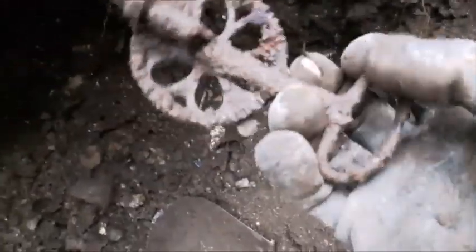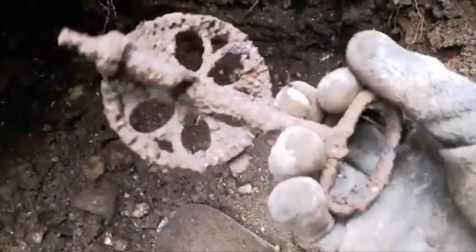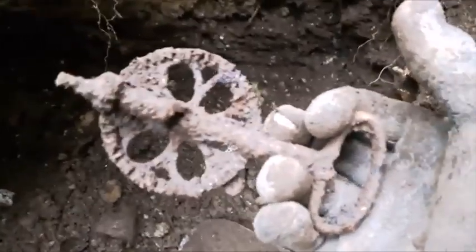I can't even begin to tell you how many of these little hand mixers I pulled out of here. Pretty cool.